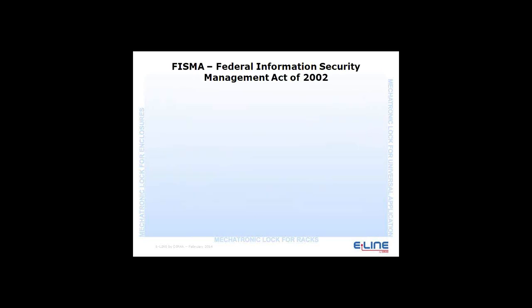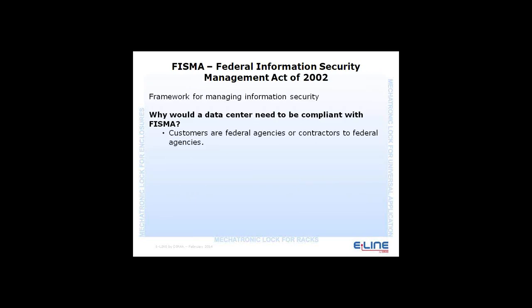So the next rule that I'd like to talk about is FISMA. FISMA stands for the Federal Information Security Management Act of 2002. FISMA is really just a framework for managing information security. Why would a data center need to be compliant with FISMA? Well, if you have any clients that are federal agencies or contractors to federal agencies, they may require that you're compliant with FISMA if you're going to house their data.